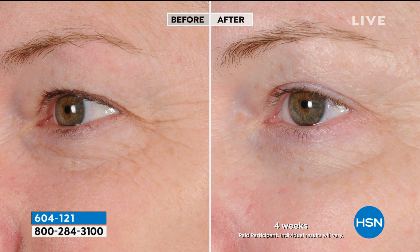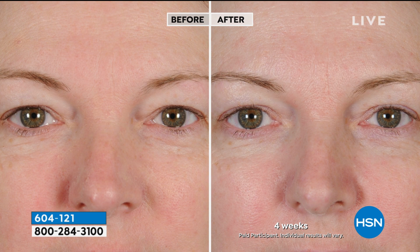Now, these results are that lift that we did not expect this much of a lift. And these are the studies. This is only 1 month. Look at the difference. You can see as you're staring at this, you can see the absolute wonderful lift from the front that you're getting on the upper eyelid. Here we go. And that's why this product is one of our best sellers.